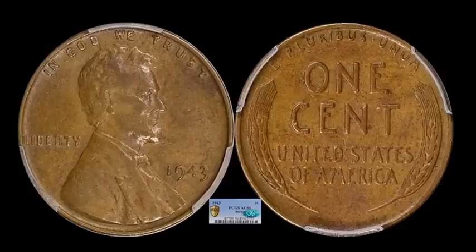We want to win the lottery one day, but the odds are really long. They're very thin to finding them. And yes, these are still worth an absolute grip of cash.